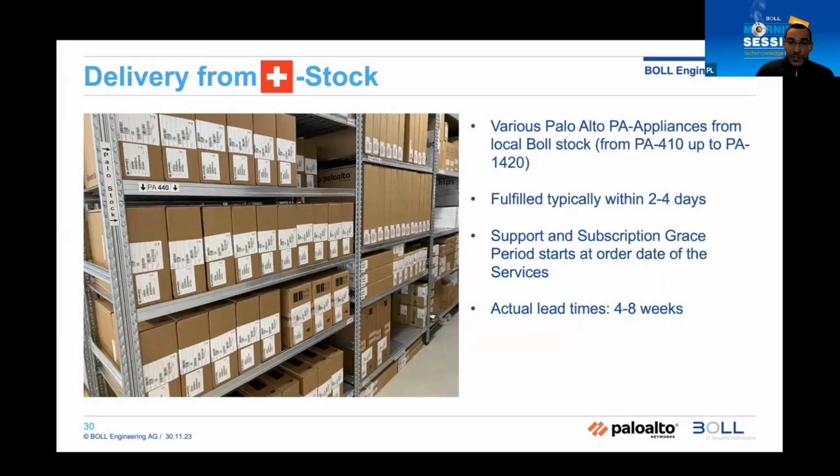Autre information, je ne sais pas si vous le savez, ça fait un petit moment maintenant que Boll a un stock d'équipements Palo sur Wettingen. Ça va du 410 au 1420. Donc si jamais vous avez besoin pour un projet, ça peut être un différenciateur pour le gagner : la rapidité. En général, s'il est en stock chez nous, il est expédié sous 2 à 4 jours, comparé aux 4 à 8 semaines potentiellement chez Palo. C'est toujours un point intéressant à noter.